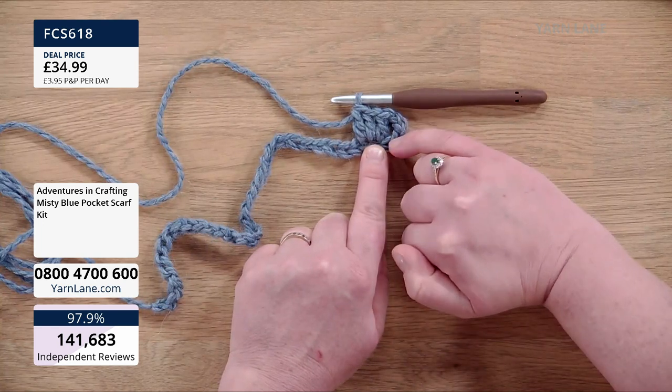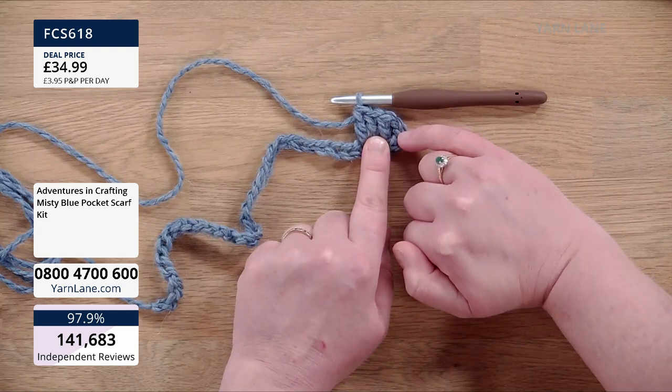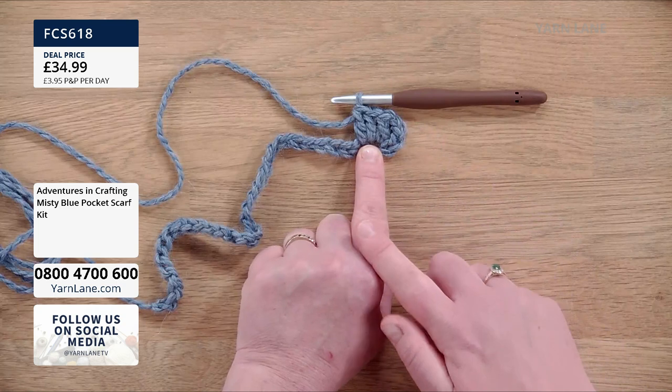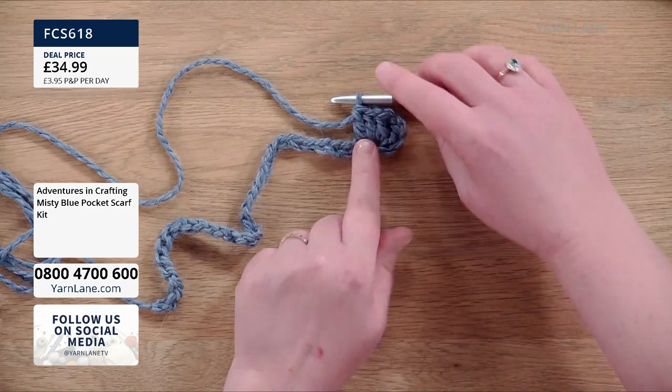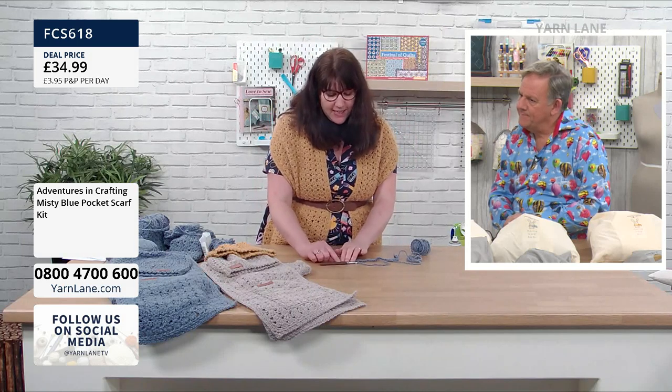This curly bit here is my chain three, which was the bit that I skipped, my chain four, when I worked into my fifth chain. Right. And that's acting as a treble and a chain one space. That's why we skip four. Why did we skip four? Because I want it to sit rectangularly.